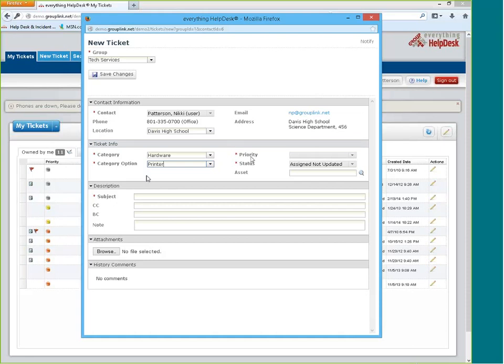All right, priority, status, these are fields that are obviously view only for me, but you have the ability to determine what those are as well. Subject, note, I can attach a file here, maybe a screenshot or something like that. You can put file size limits on that so that they can't send you files larger than you would want. Once again, I apologize for being a little long-winded, but I hope you can see how easy it would be for the end user to come in here and fill this out.